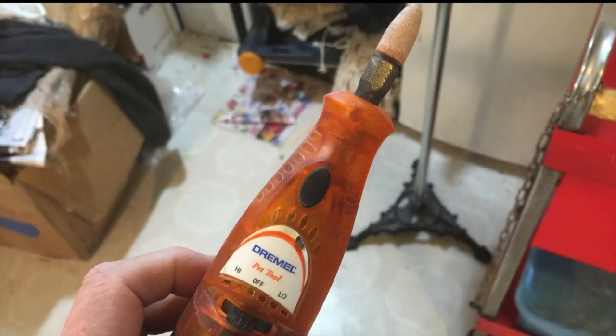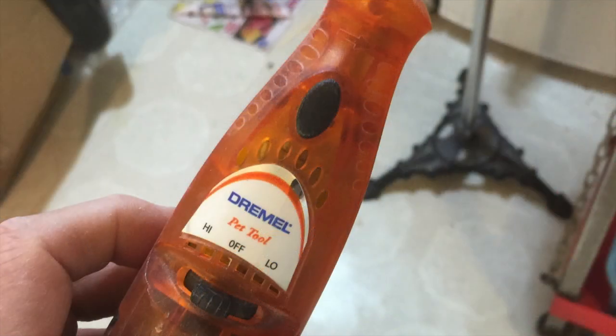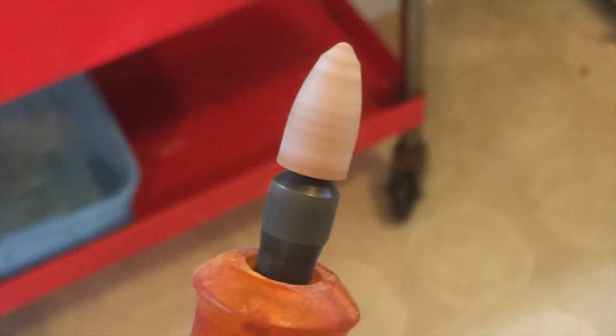The handheld Dremel pet tool is battery operated. Don't let that fool you. Although it is not as powerful as the corded electric Dremel, the area between the Dremel tool itself and the bit can catch feathers and rip them off the body of your bird. For this reason, concentrate on using the tip of the bit wherever possible.